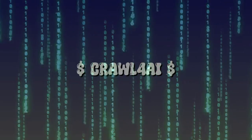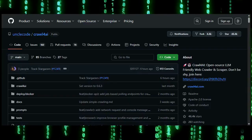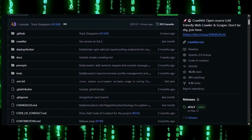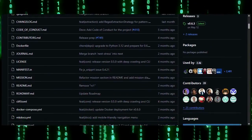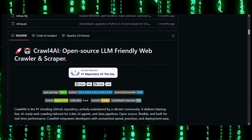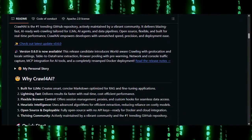Coming in at number 4, we have a project called Crawl4AI. Crawl4AI is basically LLM foreplay for web data, an open-source crawler that strips websites down to their most useful content without the SaaS price tag. Where other scrapers give you a bloated mess, this one delivers clean markdown that AI can actually use without choking. It's like having a bouncer that only lets the VIP data through.